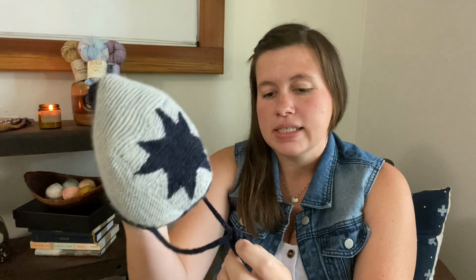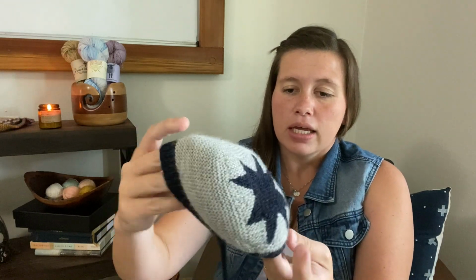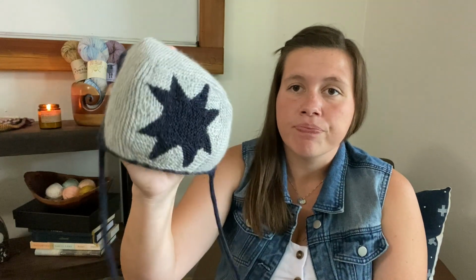This is a lighter fingering weight yarn, which the pattern I believe called for a heavy fingering or a sport weight. So to accommodate the finer yarn, I just went down a needle size. I'm due in October, and so I wanted it to be a little bit smaller anyways. I'm hoping that this will fit him when he's maybe 3 to 6 months, is what I'm assuming the size is. And I think going down a needle size worked fine.